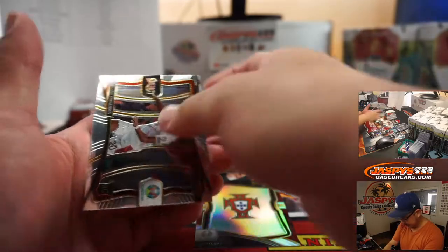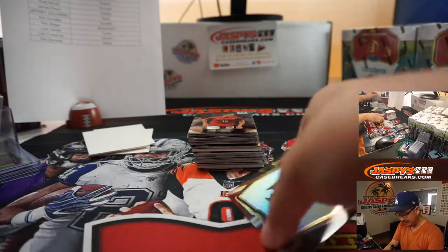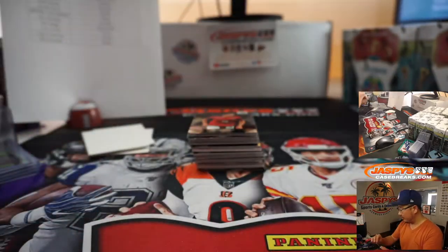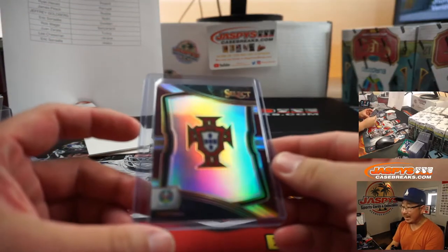Another Harry Kane silver right there. He's got Gareth Bale back on Tottenham. Is that deal done? I don't remember. I think in previous years, these country cards have actually done pretty decently on the secondary market. So that goes to Ryan H. and Portugal.